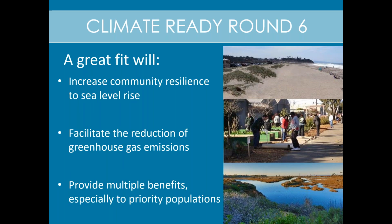As a recap, given the program goals and the funding guidelines that we've been sharing, a great fit for this round will be a planning or implementation project for managed retreat. It will increase resilience to sea level rise. We're also looking for projects that promote collaboration among various stakeholders in multiple sectors to advance climate adaptation. We're also looking for demonstration projects that implement innovative adaptation approaches, especially when they're useful pilot projects.